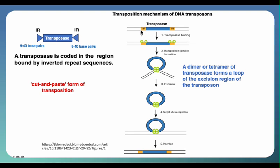Transposon attaches to the inverted repeat sequences and pulls together the inverted repeat sequences at both ends, forming a loop and then cleaving it. The complex of the cleaved DNA transposon and transposons then cuts a new site in the genome and inserts the excised DNA fragment into that location. If the DNA transposon is inserted within a gene, it can cause gene disruption. Even when inserted into an intron, it may interfere with normal splicing.